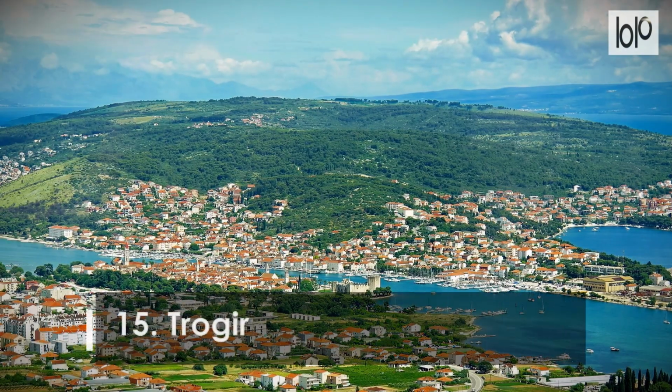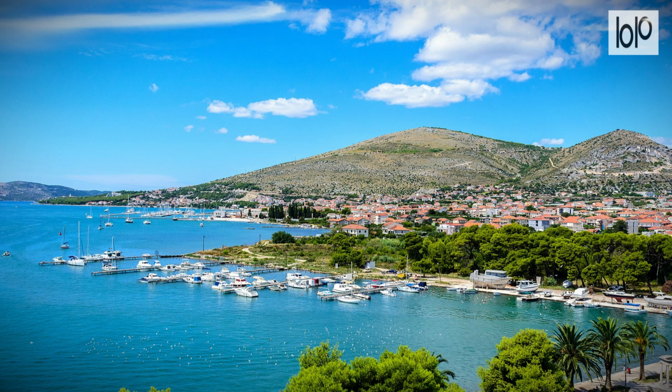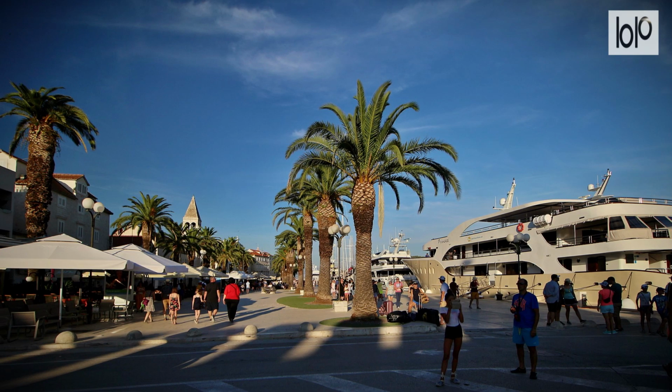Number 15. Trogir. Widely regarded as one of the top places to visit on Croatia's spectacular Dalmatian coast, the attractive seaside town of Trogir is a delightful vacation destination to explore. With a rich history that dates back to its founding in 380 BC, Trogir has at various times been ruled by the Greeks, Romans, Hungarians, and Venetians. Now a UNESCO World Heritage Site, Trogir offers tourists no end of fun things to do.